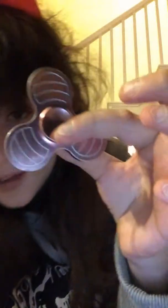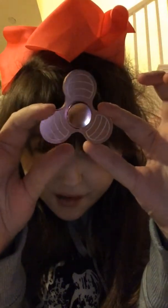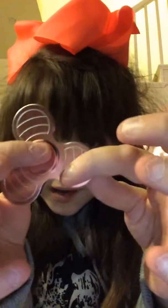And then there's a metallic one. Can you guys see this? Yeah, it's a metallic rose gold, which is what the back of my phone looks like. It's like metal too. It's like this bearing, when you do that. So that's cool. Mainly all these together would have been like $16.